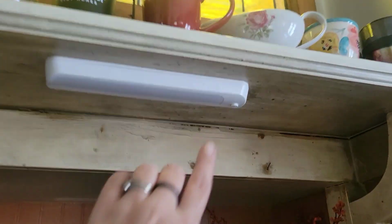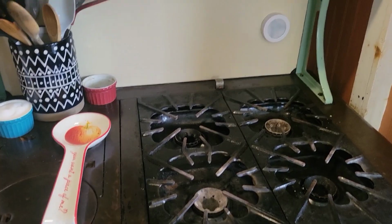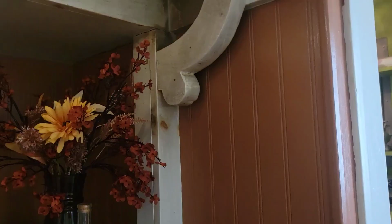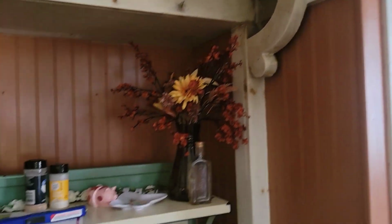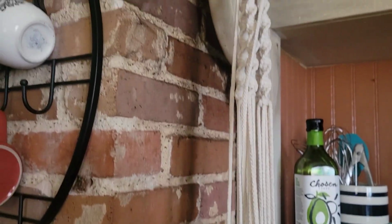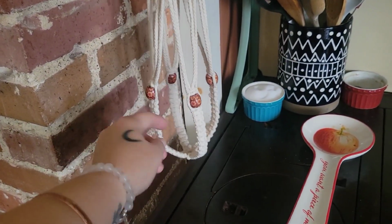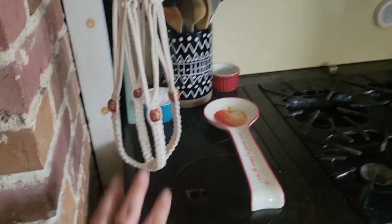And then something just kind of utilitarian is we installed this LED light that lights up the cooking surface because it's very much needed. Because having this over here kind of creates a shadow on the stovetop. I've also got this plant hanging thing here with nothing in it for now because I did have a small plant in here and then I moved it somewhere else, so I've just not decided what to do with it yet.